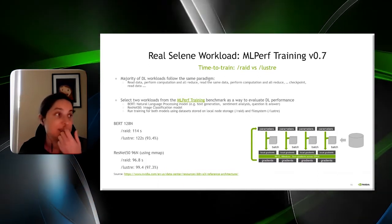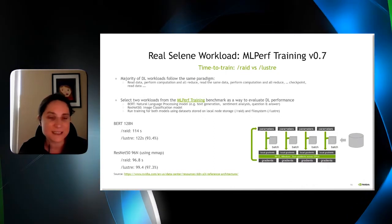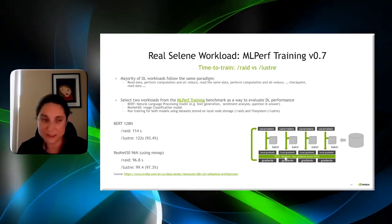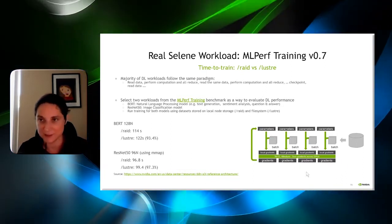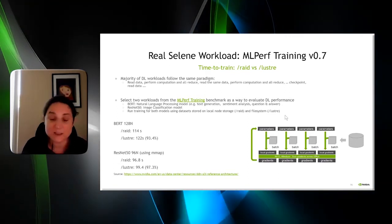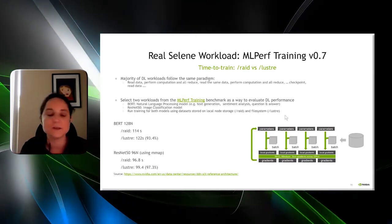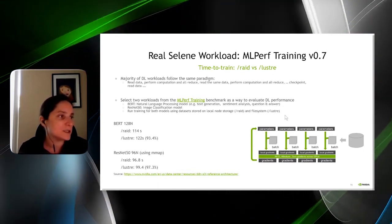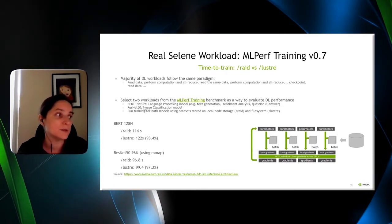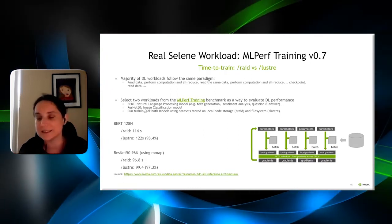Basically, they read and read and read always the same amount of data in batches. Those batches get processed by the GPU. Then there's a big all-reduce between all those GPUs, and you rinse and repeat, and you reread that data all over again. So that's an example with a data parallel model, but overall, that's a good first approach. We selected 2 workloads from the MLPerf training benchmarks to evaluate DL performance, 2 that are very important to us: ResNet 50, an image classification model, very well known, but also BERT, a natural language processing model.